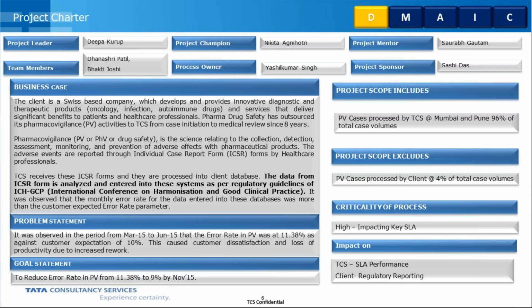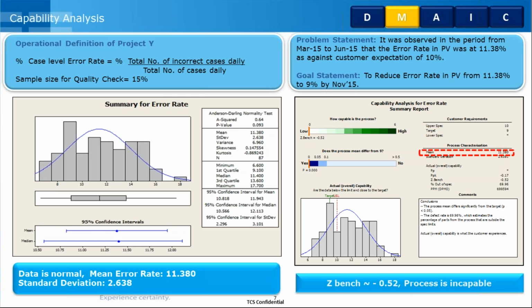Hello everybody. Our process, which has over 560 plus associates, was not performing as per the client expectation. They were performing at an average error rate of 11.38% as against the customer expectation of 10%. The case level accuracy is checked on a daily basis with a sample size of 15%. The data collected over a period of 4 months showed that the data is normal with a standard deviation of 2.64. However, the process is incapable with a Z-bench value of -0.52.